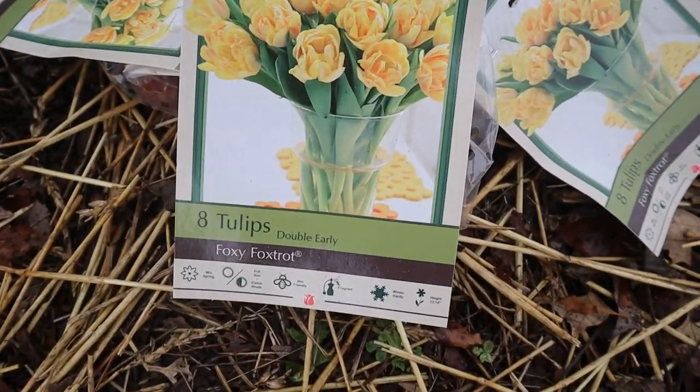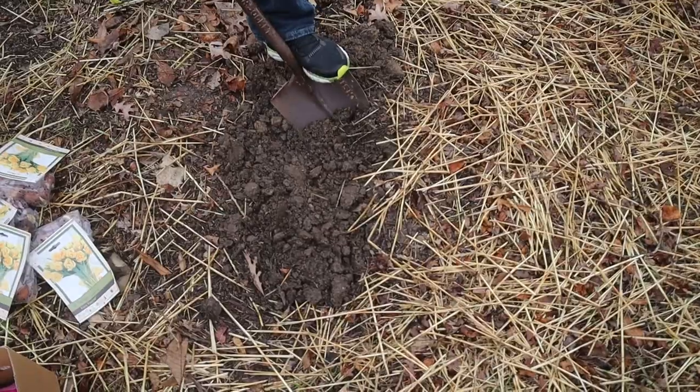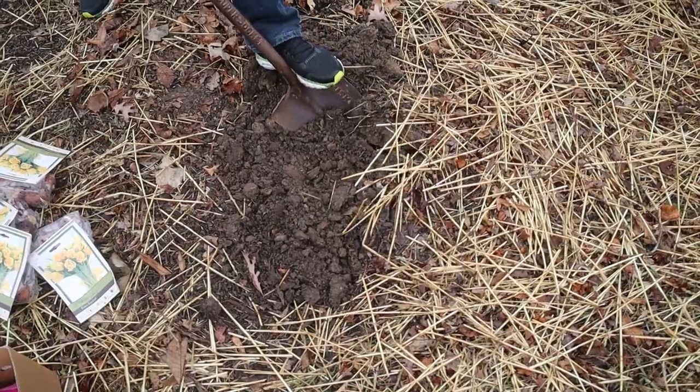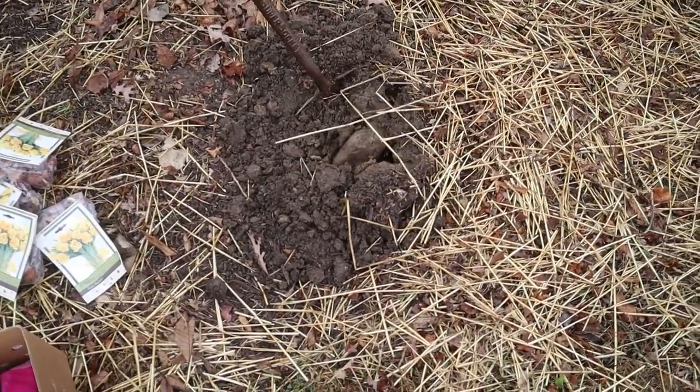These are just double early. Actually, I can't read the card on the package. Just a minute and I will let you know what they are. These are the ones that we're doing. Just a slate for, if I'm running into frost. I think you're right. I think we just ran into, oh yeah, a nice big rock.